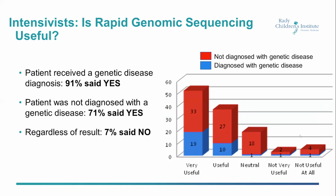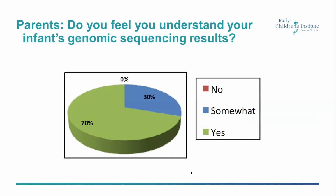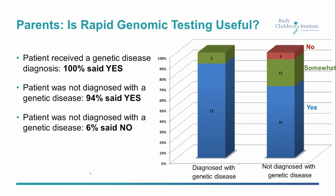We asked the ICU doctors, is the rapid genome sequencing useful? Most found the test to be useful when the patient did as well as did not receive diagnoses. We also asked parents, did they understand the genomic sequencing results? Majority of the parents said yes. We also asked the parents, was the test useful? Again, the parents also said that when they did and when they did not receive genetic diagnoses, the test was useful.